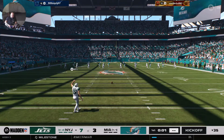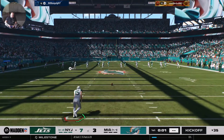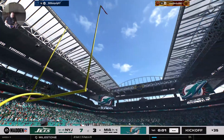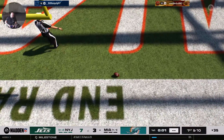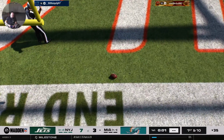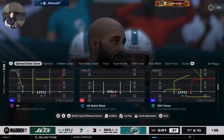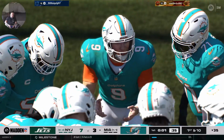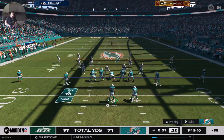Daniel Carlson set to kick off. Here's Carlson now. He'll kick this one off following the touchdown on the other end. This one is going to sail through the end zone for a touchback at their own 35-yard line. From the 35, it's 1st and 10.